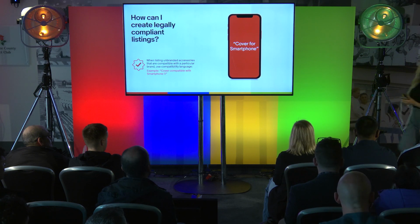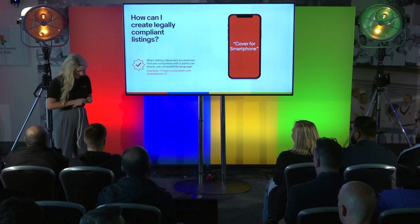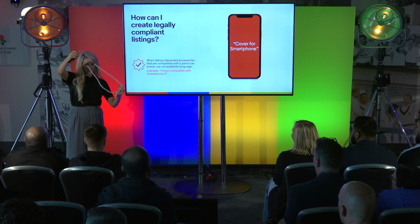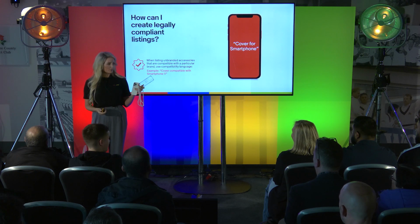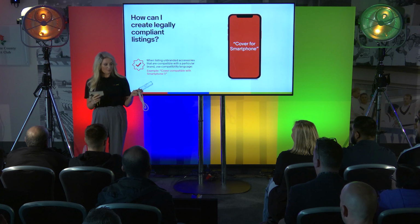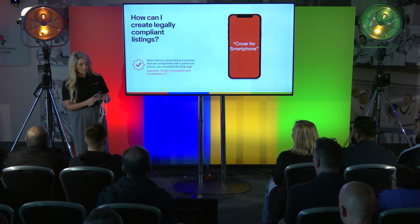I brought props, visual aids. So, smartphone, for example. Anyone can manufacture a cover. I've got this ridiculous one with a string on it, because I always drop it. Anyone can make a cover for a smartphone. There's no rule to say that you can't do that. It's not patented or anything. The phone obviously is, but you'll see generic covers on site all the time.